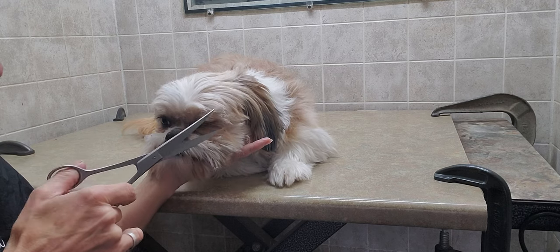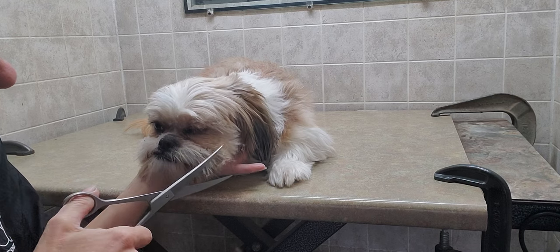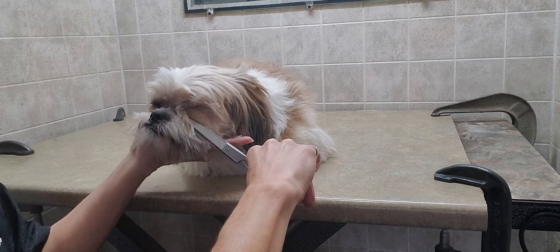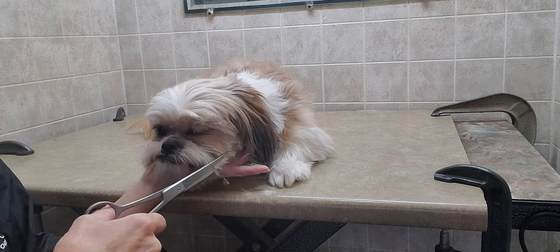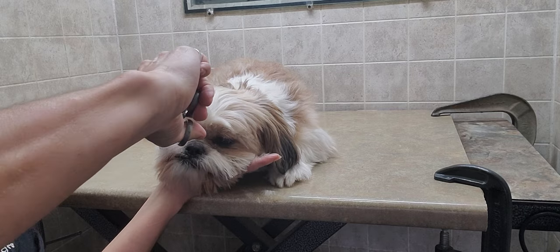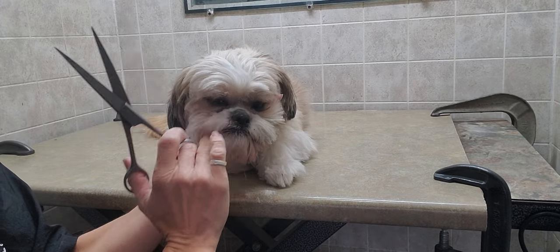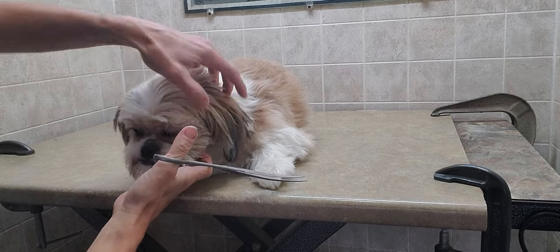And I don't like to use any restraints when I groom. It's all just maneuvers with my hands and holding techniques. That way the dog can move around if they need to, if they're a little bit stressed, or if they're relaxed, they can also lay down and they don't have to get any more stressed. Even though she's pretty relaxed, I'm pretty sure she'd rather be somewhere else.